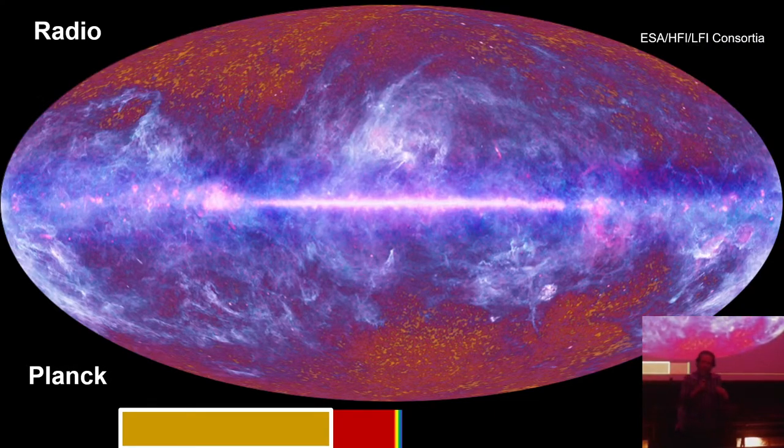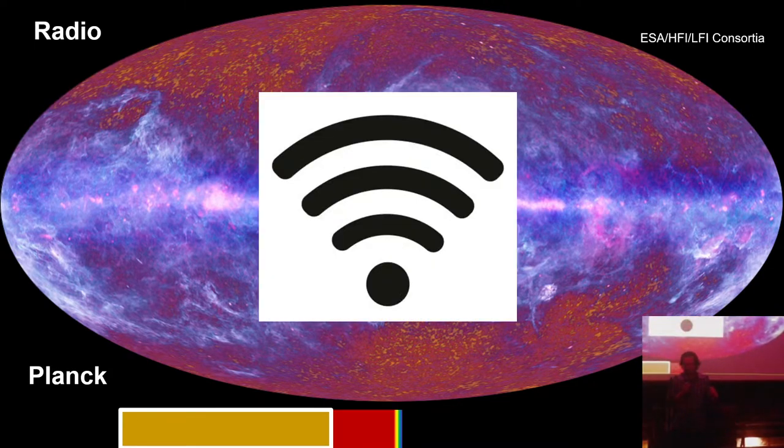This is radio. You have along the center still the Milky Way along the plane, but you get this large extension in both directions, and it's plasma, it's gas that's extending from the Milky Way above and below the plane. And you can really see that this is a gigantic part of the electromagnetic spectrum. It's most famous now for Wi-Fi. It's historically radio, AM, FM, the things that you use to communicate with each other.